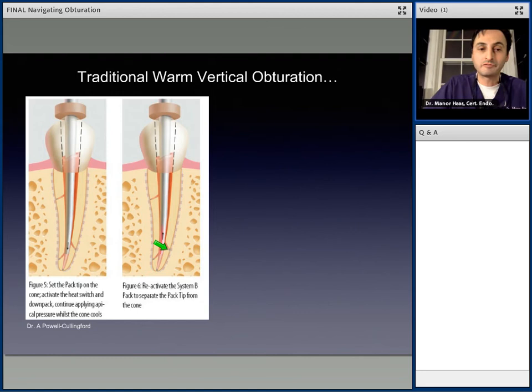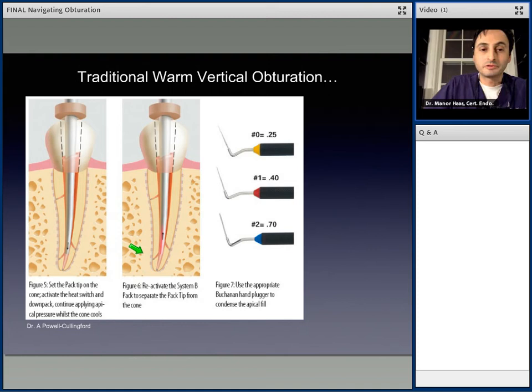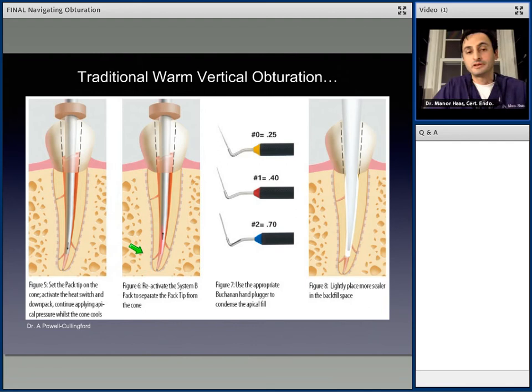Also, if this canal happens to be very curved, then very often my words to you are good luck trying to get it past that curvature of the root. So far we're good. Imagine now we're going in with a plugger. We have to pre-fit this plugger and try and condense it apically, but again, you have to fit the right plugger. If you've come this far, what we do then is we go and we try and coat this canal with a little bit more sealer.